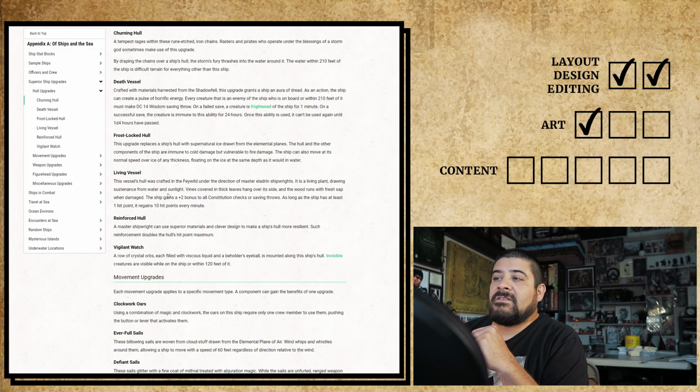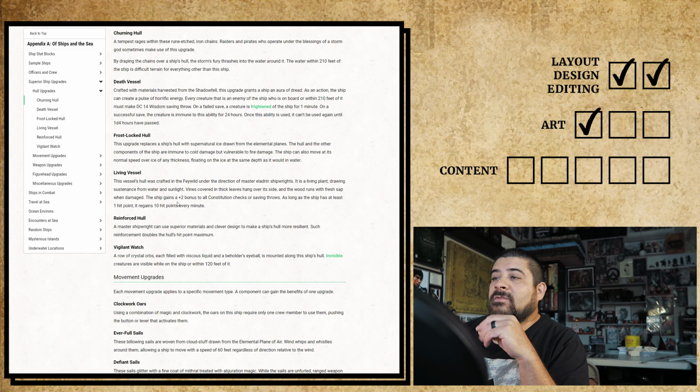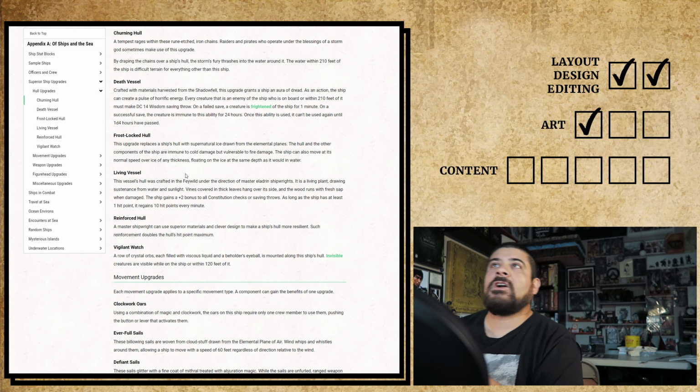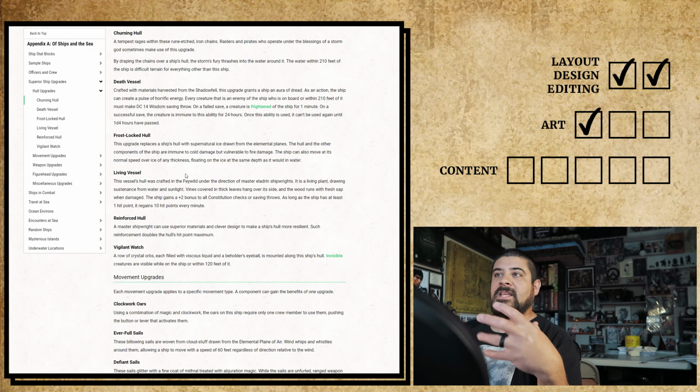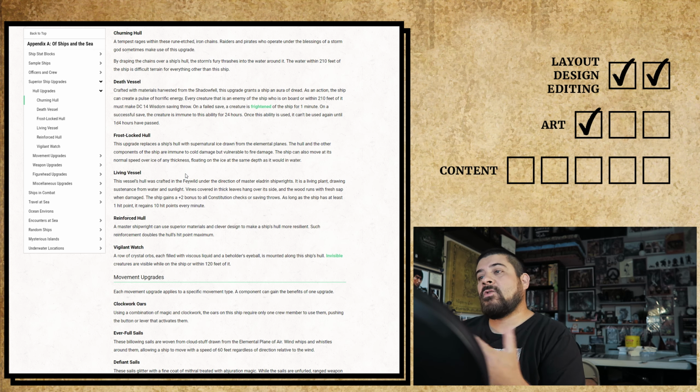You have a living vessel. Vines covered in thick leaves hang over the side of this thing, as the wood runs with fresh sap when damaged. It gains a +2 bonus to all constitution checks or saving throws, and as long as the ship has at least 1 hit point, it regains 10 hit points. Your ship regenerates by this living vessel. It's this really cool, larger-than-life effect to these things, but it just adds so much cool flavor and story. So I love that it adds these types of things in.